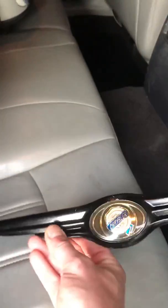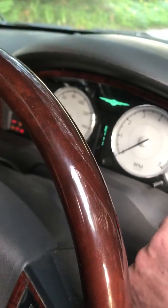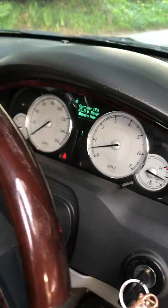Oh, thank you Shell Garage for taking off my black badge. But on the whole, considering she's done 181,000 miles on the button.